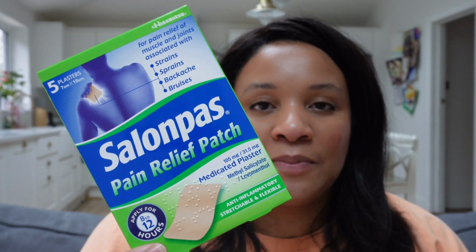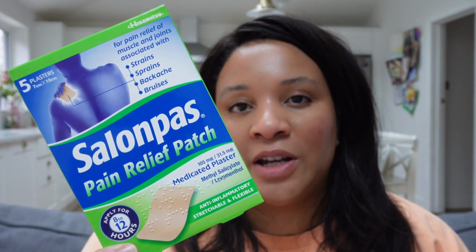A few more things to talk about on the favourites. The next favourite is a bit of an odd one. It's called Salon Pass, and they are medicated patches for when you've got sprains or aches or something. So I hurt my back maybe 3 or 4 weeks ago, doing Romanian deadlifts, as you do, and my back went on my last rep and I was in so much pain. But these, you put them on top of where the pain is and the pain goes. They're really good, and if you're somebody who doesn't like to take tablets, then this is a good alternative too.